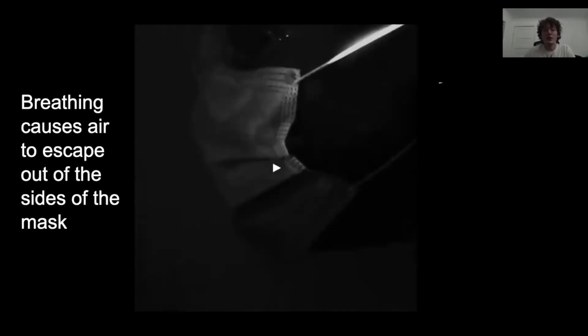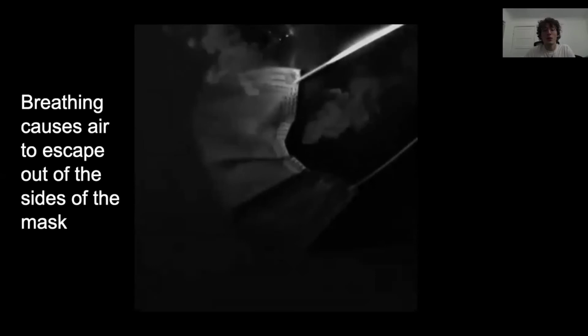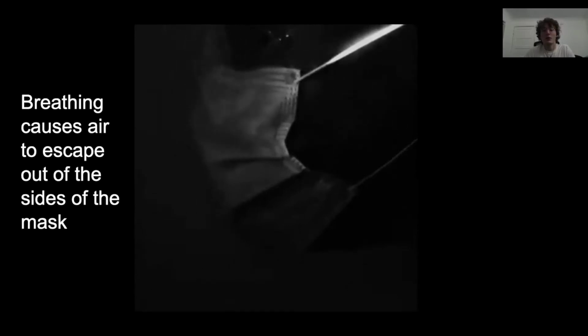Take a look at this video, which visualizes breathing through a surgical mask. We see that breathing causes a lot of air to escape out the sides of the mask instead of going out through the center. This is dangerous since it could allow contagious particles to spread farther in the air to potentially come into contact with others.